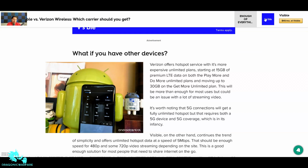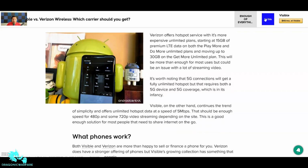So last thing, I'm pretty sure it says, what if you have other devices? So this is true. You know, here as a review channel, I get lots of phones and I want to put them on different service providers, but Visible doesn't let you do all that. So it says Verizon offers hotspot service with its most expensive unlimited plan starting at 15 gigs of premium LTE data on both the Play More and Do More unlimited plans, and moving up to 30 gigs on the Get More unlimited plan. This will be more than enough for most users, but could be an issue with a lot of streaming video. It's worth noting that 5G connections will get a fully unlimited hotspot, but that requires both a 5G device and 5G coverage, which is in its infancy.